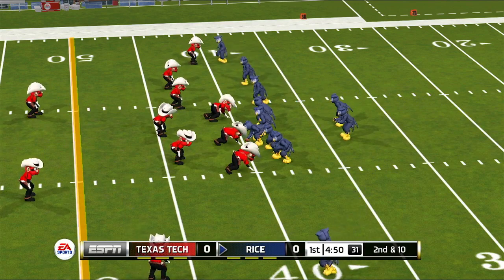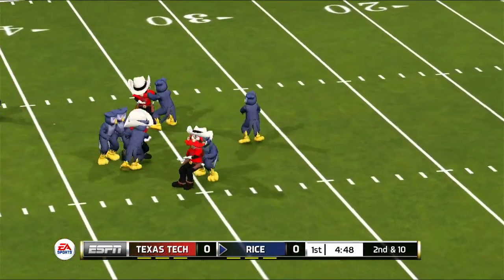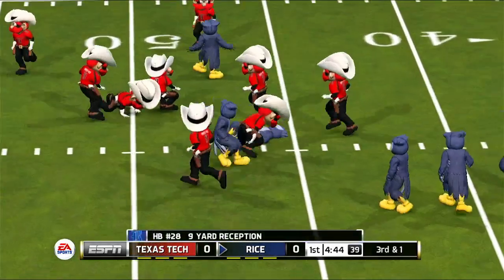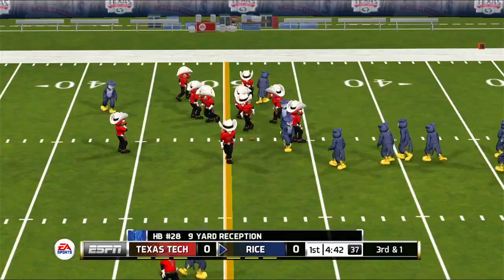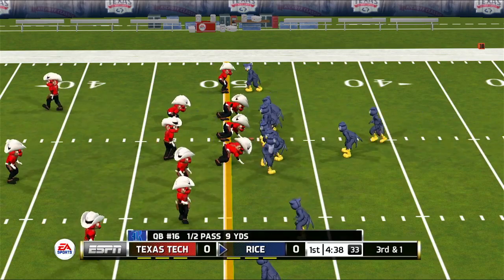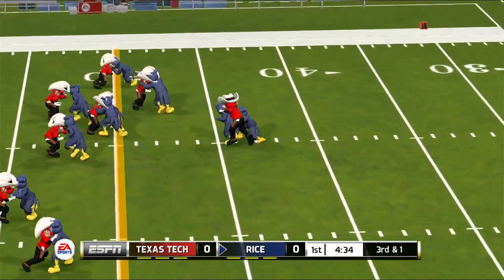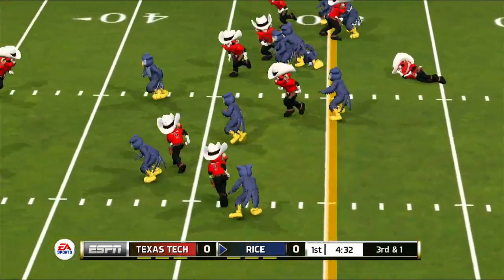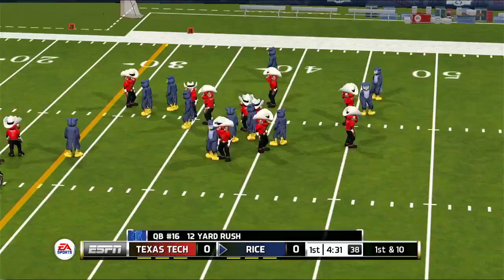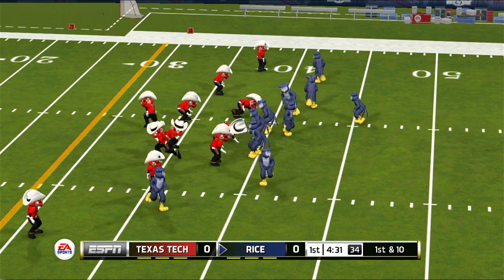Second down, 10 yards to go. Ball on the 39-yard line. Zips it to the back. And he's level at the 48. He's taken down at the 39. Each time you run an option, a big play is possible. This time they came up big on third down.